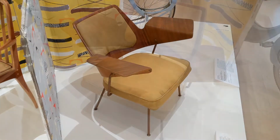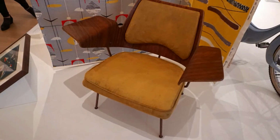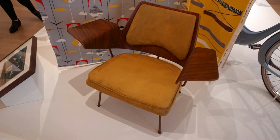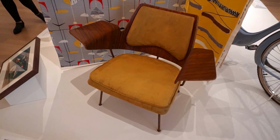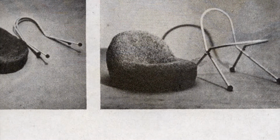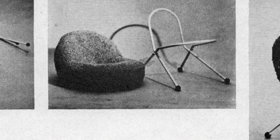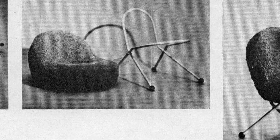I suspect the curators were keen to point out that Charles Eames was not the only game in town when it came to molded plywood. And this chair by Robin Day definitely makes that point. A very inventive use of the material's capabilities. The exhibit made particular mention of post-war competitions that encouraged designers to come up with new, innovative ways of making low-cost furniture.